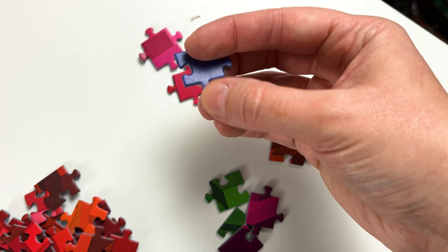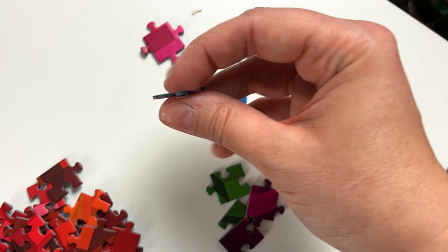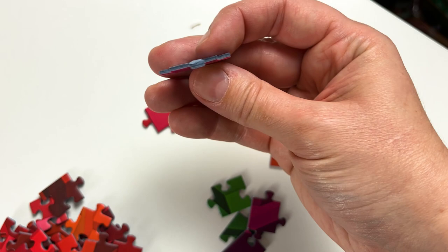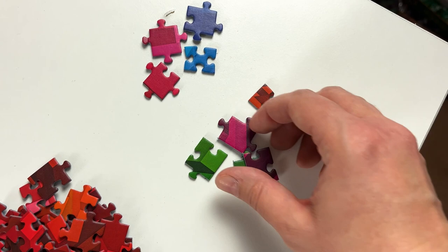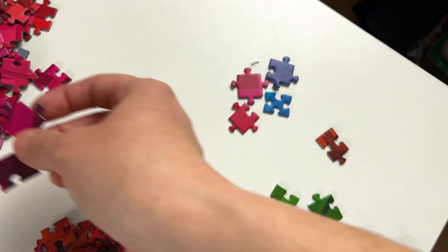I also found a few where the prongs were bent. You can see that one there. That one is a little bit peeling. And that one's another bent prong there. So not many, but disappointing when they're kind of bent out of shape like that. And they're not really an issue, but I just thought I'd point out that out of the few that were stuck together, they were all edge pieces. So that wasn't like a problem really. But otherwise, these pieces seem fine.